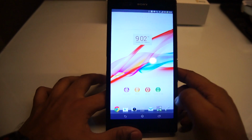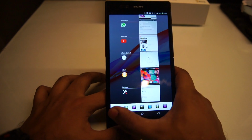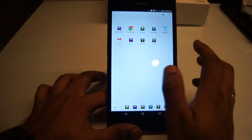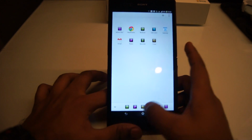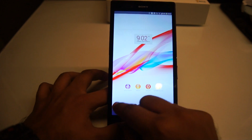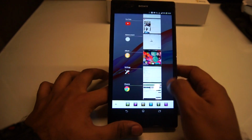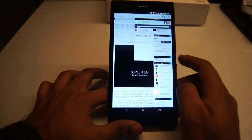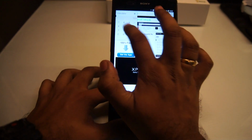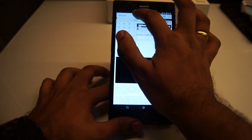Sony's also done the same thing with the Xperia Z. It has the small apps where you can use multitasking. So let's say I'm on a web browser and I want to pull up something quickly to calculate how much this is going to cost me. I can just pull up the calculator quickly and say 12 and 10 into 5 is equal to 50, and then I can just do things. So it's quite easy to manage.